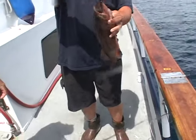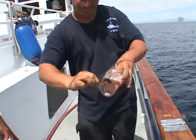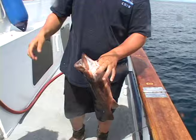Be wide open on that side. Yeah, it dropped off real quick right here. How deep is it on that side? 120.